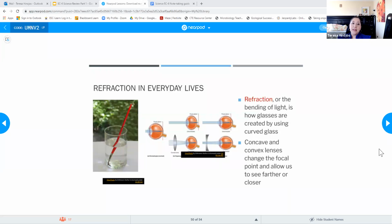As it goes into a different medium, it's going to slow down, and that's why it bends. And then when we think of lenses, a way that we can bend the light for our advantage would be using concave or convex lenses. And that's how we can get glasses or microscopes or even telescopes, so that we're able to see things closer or further away. And all we're doing is just causing that light to bend.